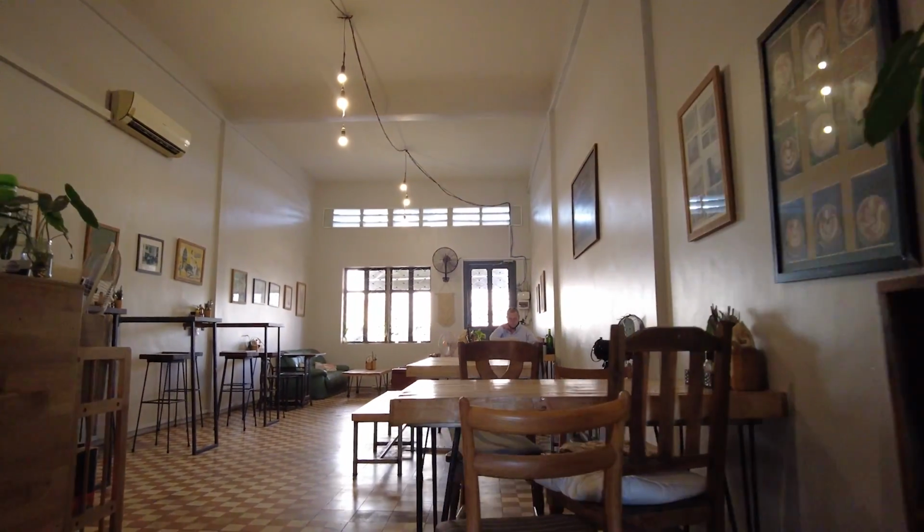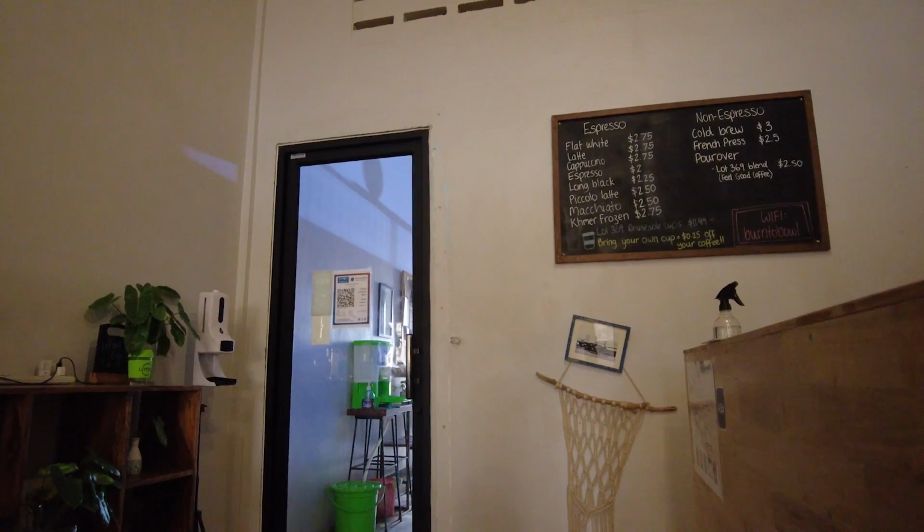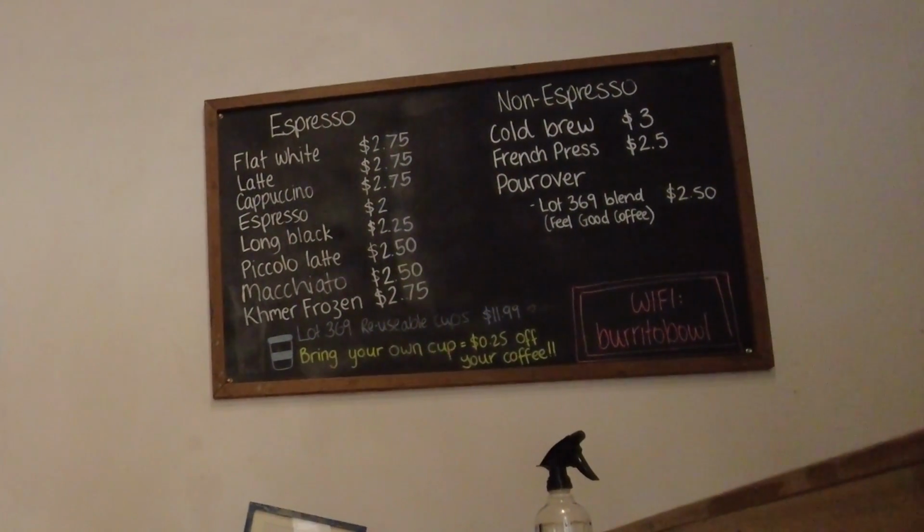I like to sit on the balcony that overlooks the market, but a lot of people prefer to stay inside where the AC is. Also, note that they have dollar coffees, cappuccinos, lattes, all types of coffee for $1 on Wednesdays. That's a great deal.